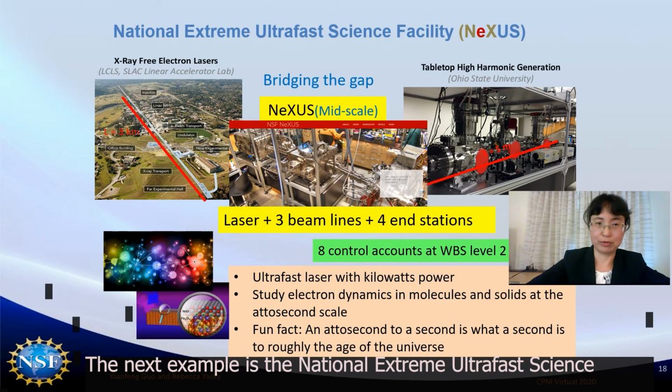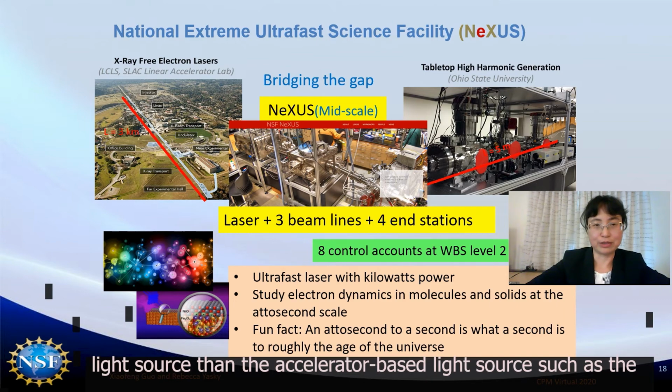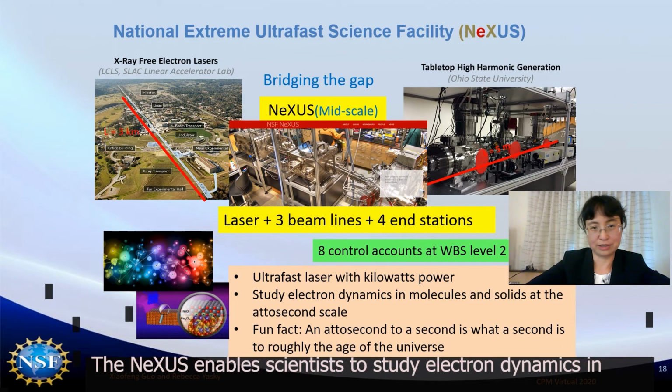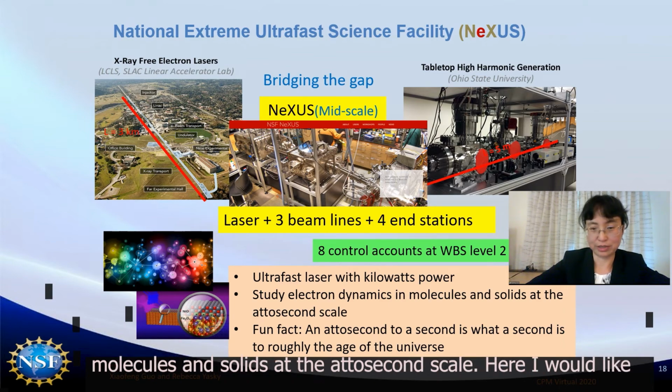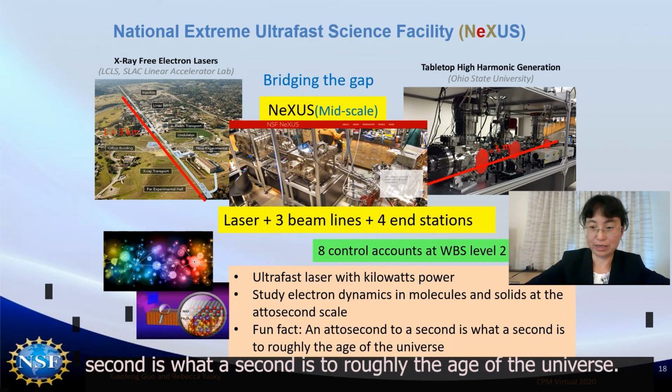The next example is the National Extreme Ultra-Fast Science Facility project, the NEXUS. The NEXUS is a much smaller light source than the accelerator-based light source, such as the Linac Coherent Light Source at Stanford Linear Accelerator Center. The NEXUS enables scientists to study electron dynamics in molecules and solids at the attosecond scale. Here, I would like to explain what attosecond scale means. An attosecond to a second is what a second is to roughly the age of the universe.